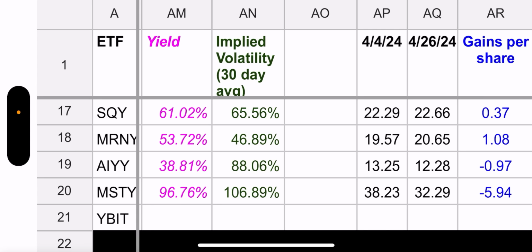All right? That means the higher the implied volatility, typically higher risk. So you're going to do high risk and you're only going to pay me 38%? Nah, no thank you. And then Misty, a yield of 96%. I thought for sure they'd yield above 100%, but they're close. They're close enough. So they're yielding 96% with a 106% implied volatility. Okay? So that's it. That's the summary.